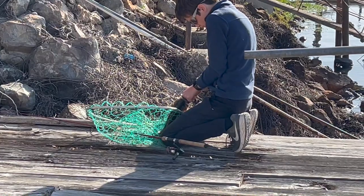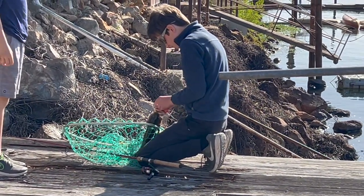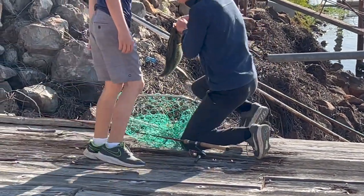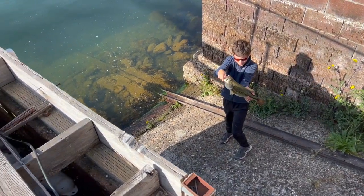Wow. Oh my gosh, that's huge. Is that on the new Rapala? Yeah. Hey, be careful. Don't get hooked, and don't put the hook in it. It really swallowed it, huh? Yeah, it swallowed. Where's the plastic video? Yeah, go ahead. Got the fish.